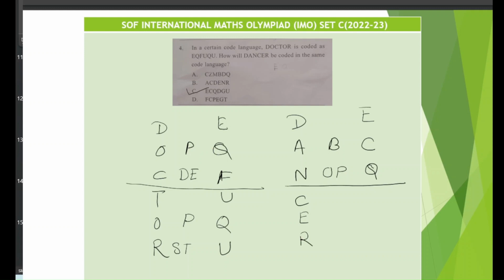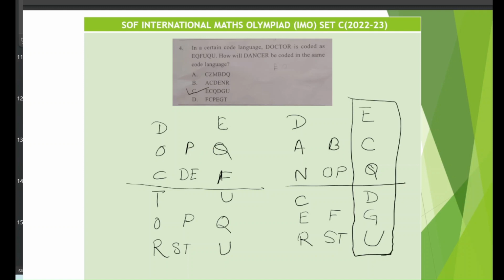Now again no gap should be there. So C would be followed with D, and E should be followed by one letter gap, E, F, G. Okay, till now we are going according to this. Now after R again there should be a two letter gap, S, T, R, S, T, U. So we got whatever is there in option C, all the letters for dancer. So this is the code language and this is how we decoded it. So question 4, correct answer is option C. Let's move to the next question.